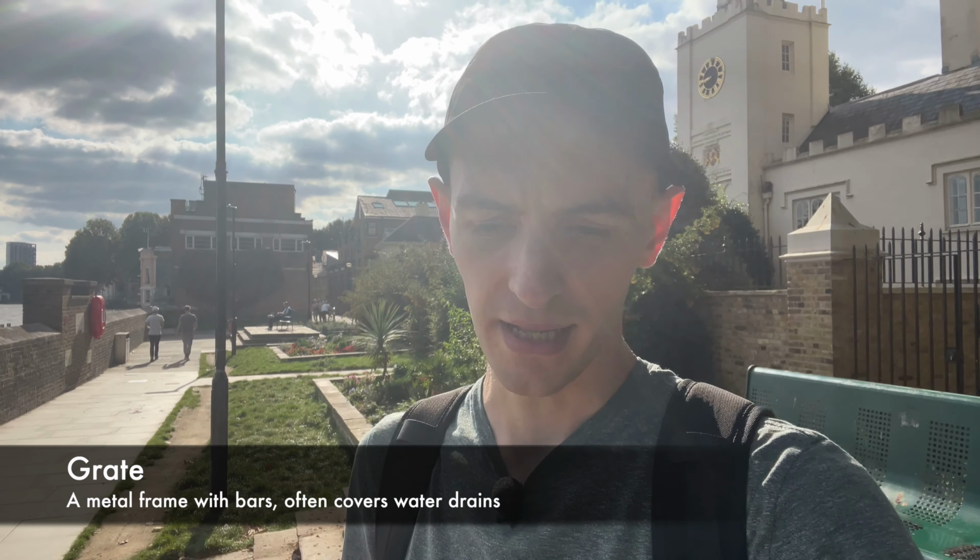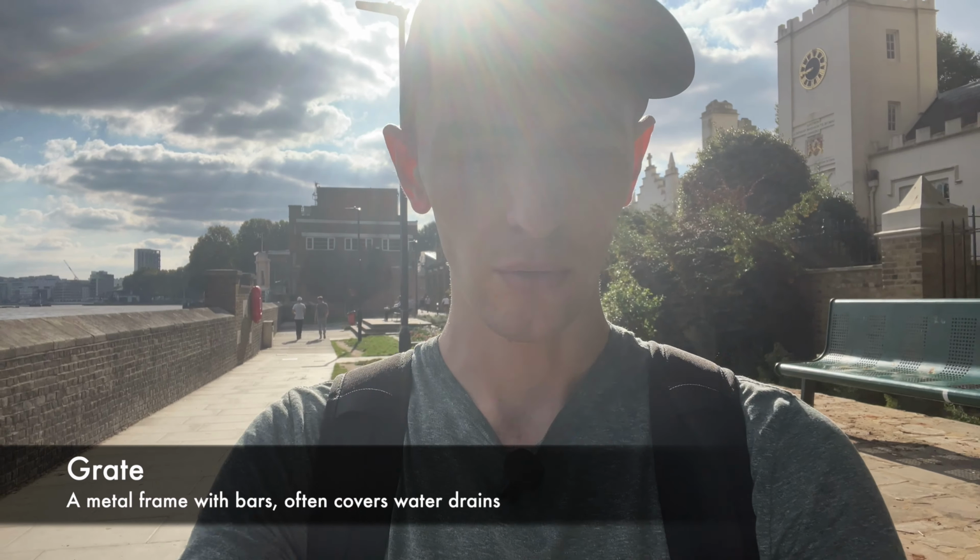grate. It's spelled a bit differently, but a grate is kind of like metal bars that hold something together. It's like a lid on something. So any of these drains on the floor, these are grates on the floor. I'm not very good at explaining things when I'm walking. It's hard to kind of think and walk at the same time, but I guess it's a skill I have to get better at.